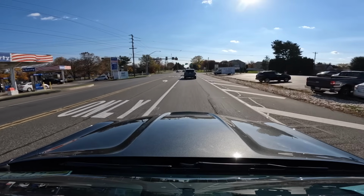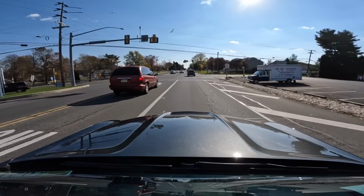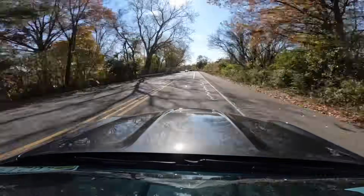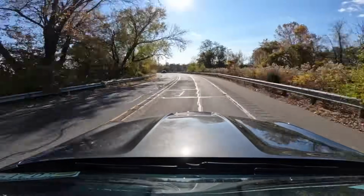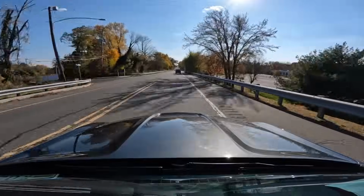Dude, for naturally aspirated, this thing moves. If you had to choose between this or the Vet, that's a hard choice. It is. If you told me to make a choice right now, I couldn't do it. I don't know, man. That thing handled that corner like nothing.